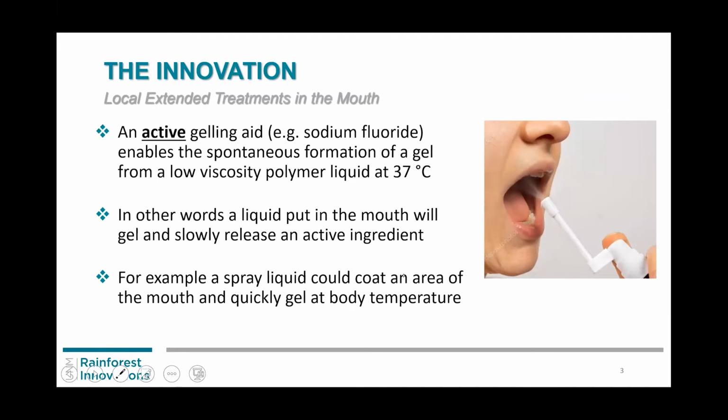So the innovation here really is that it uses an active gelling aid, as I call it, to spontaneously form a gel in the mouth at 37 degrees. So if you can imagine spraying a liquid in the mouth, very low viscosity like water, it can be sprayed anywhere, covers a surface, and then it would form a gel rapidly.